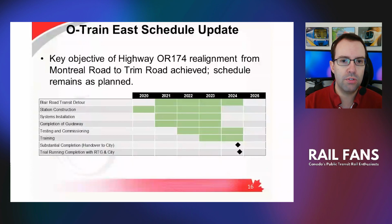You can see the Blair Road Transit Detour is going to be taking place there. It's really going to see a lot of station construction wrap up and take place over the next 2 years, and then we're going to see in 2024 commissioning, testing, but we're going to see testing ahead of time. So again, keep an eye out in the coming months, especially in the spring there. Between Jeanne d'Arc and Montreal Road, we should see some testing.